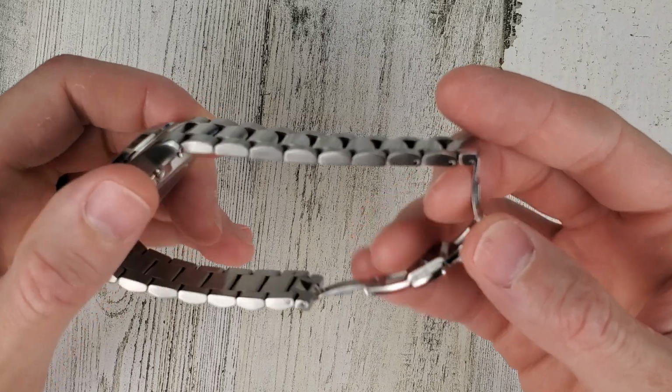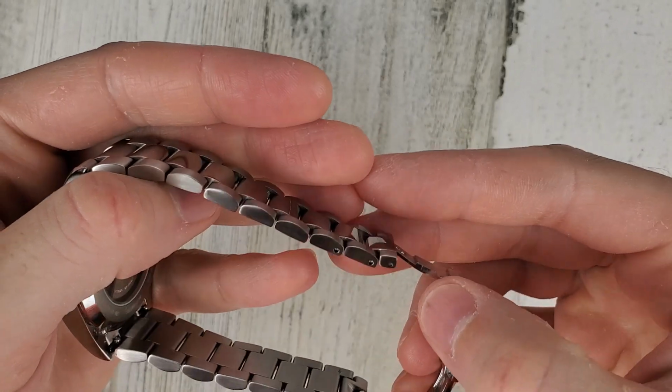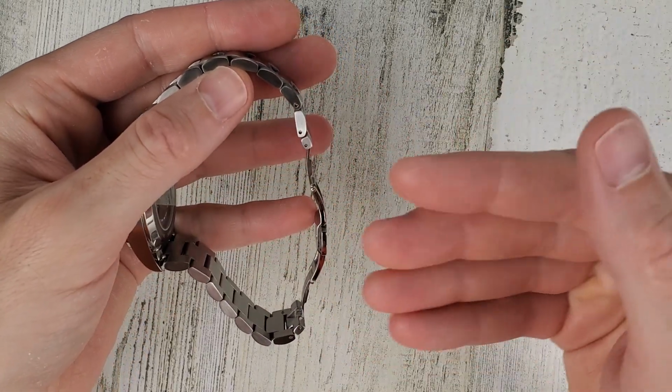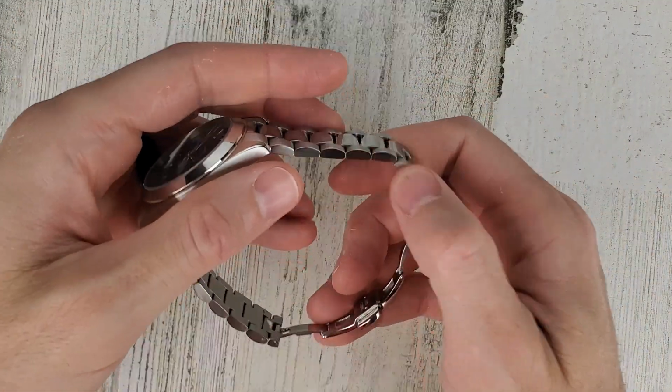There are no micro adjusts, and I didn't see any half links in the box, so I'm going to say it does not come with half links. So you're going to either have to adjust it a little bit too loose, a little bit too tight, unless you just happen to fit perfectly in with this size adjustment here with these links.